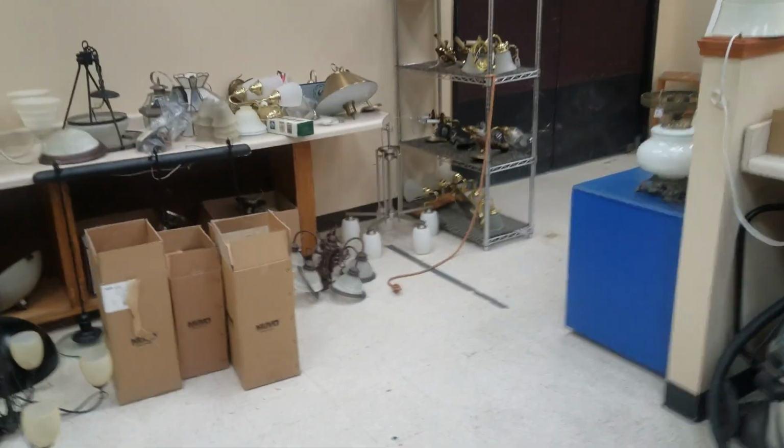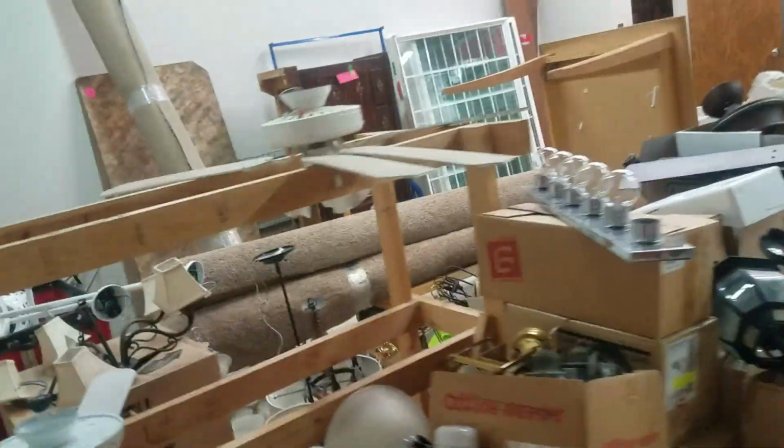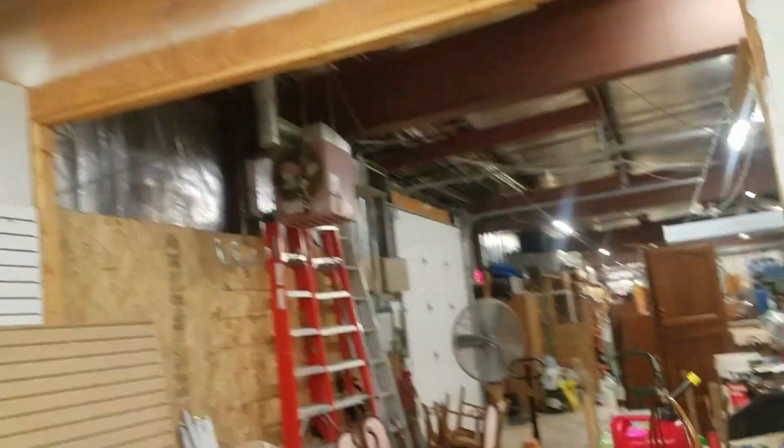I think all the interesting stuff from back here sold already. Had one of those pull-down fixtures with the pulley. That sold. Let's see here.